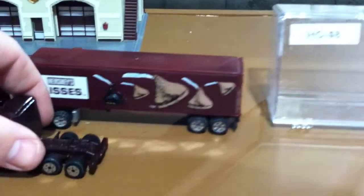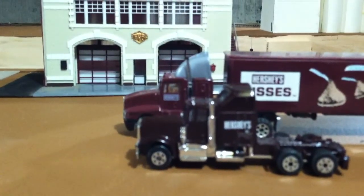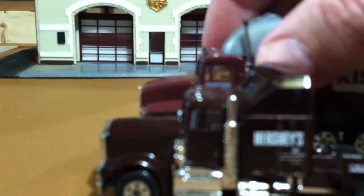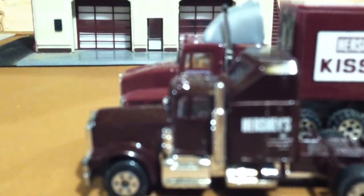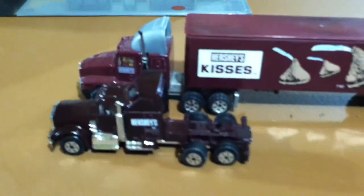Put these two together. Something look a little wrong there to you? This brown metal one is smaller than this plastic one. The wheels are smaller. The cab is smaller. The doors are smaller. Everything is smaller. What's the deal? What gives? Which one is HO? I have no idea. I don't even know how to begin.